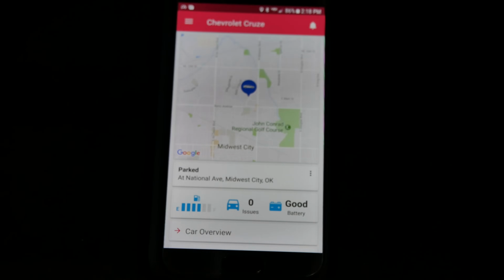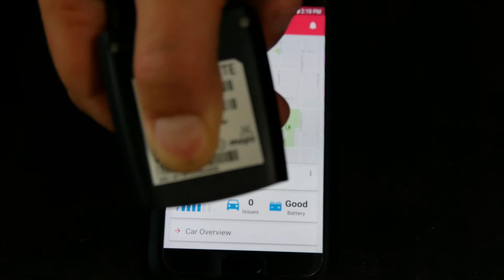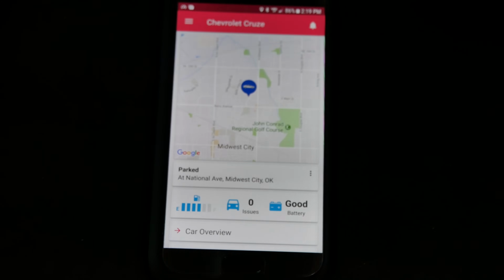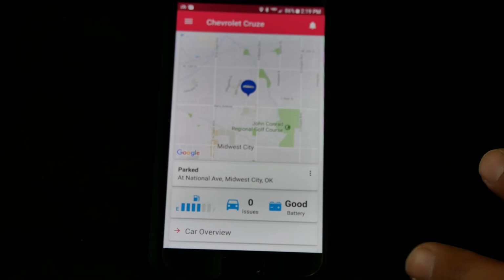All right, guys, so before we install this in the car, we need to add the key to the app so the app knows. On the back of your device is a bunch of barcodes, and we need to scan that barcode with the app. So if this is your first time, it's absolutely fine. It's going to work just the same.